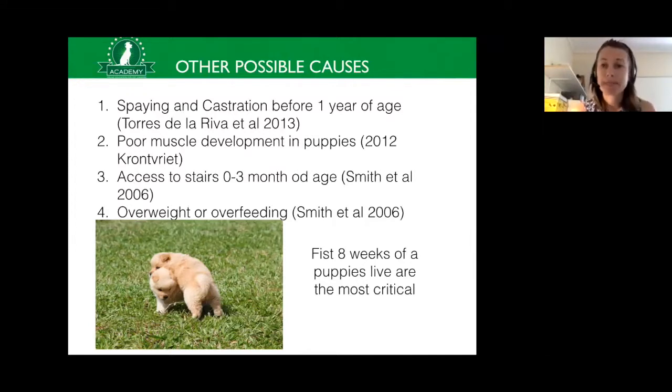And one of the big problems is a lot of puppies are kept in these whelping boxes. They've got slippery floors, so they're not able to actually walk properly, get enough traction. They're not activating all those extensor muscles, which are the muscles that we're really looking at focusing on to help with stability in the hip.